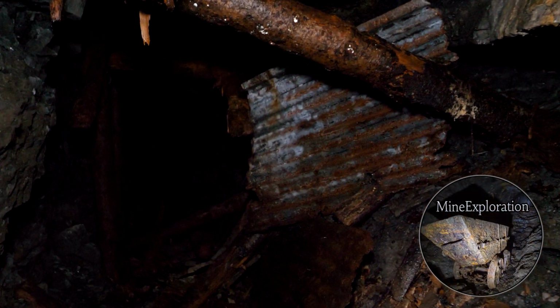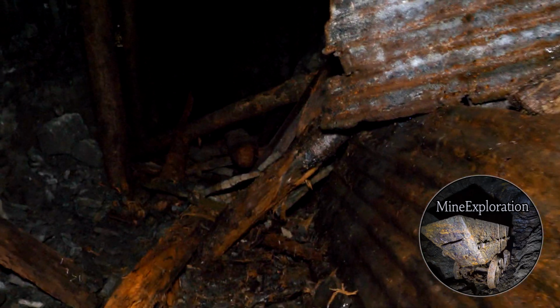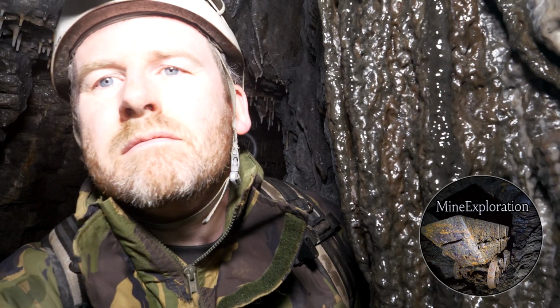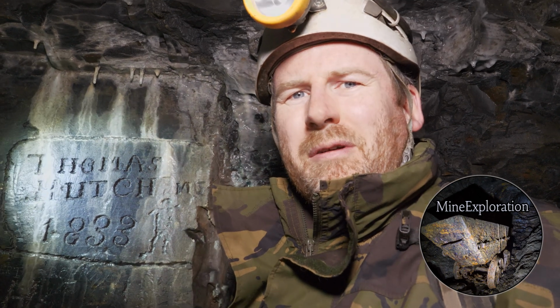Look at all these timbers here, absolutely proper rotten, like seriously rotten. So doesn't that bring this place to life, or any mine? That's what makes mine exploring exciting.